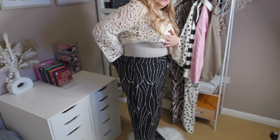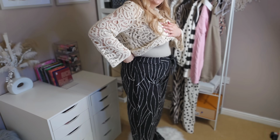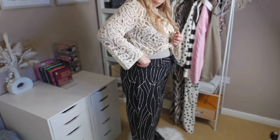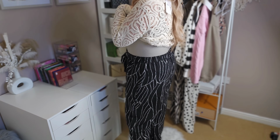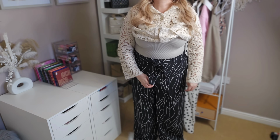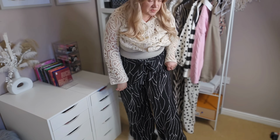As I say, I did get a size XL because I find that with this style of trouser, I don't like it when they cut in too much and I get this little overhang here. So I do like them to be quite big on me. So I'll lift that up. So like that, they're actually really quite flattering. I do really like them. Bearing in mind I have sized up on them, they don't seem to be too baggy on the crotch area either. I do find that sometimes, but these aren't.